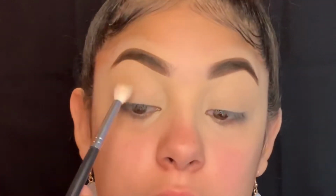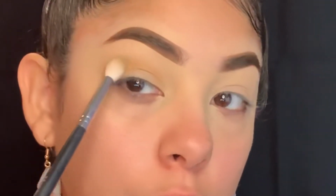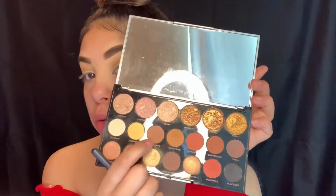Okay, I'm gonna go in with the Sweet Life. I'll be applying that directly to the crease and then just blending it out. I want that smoky eye look, so when I get towards the end, I like to sweep it out a little. Once we're done applying Sweet Life to the lids, I am going to be darkening up that color a little bit. I'm going to be using this one right here that's next to it, called Favorite, and I'll be using the Morphe M441 brush to apply that.